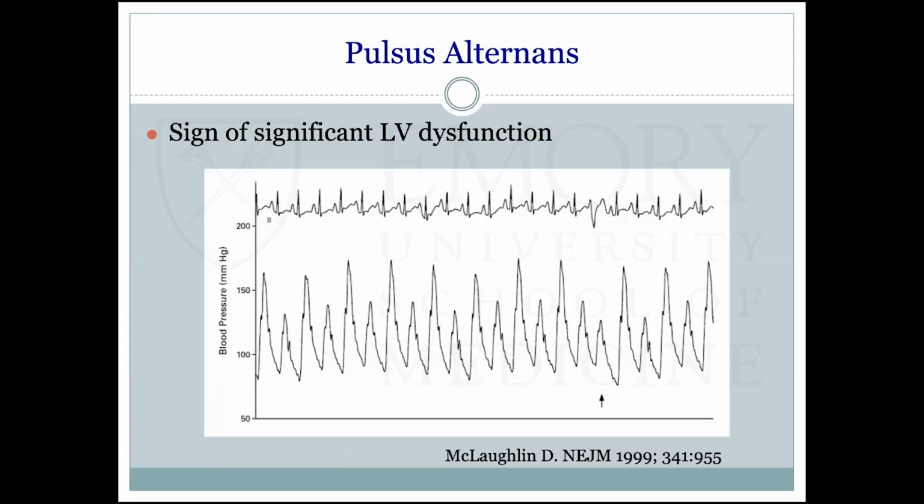Other perturbations in the arterial pulses you'll need to know: Pulsus Alternans, which is alternating large and small pulsations. This is a sign of significant LV dysfunction, sort of an end stage heart with alternating strong and weak beats. Here's a PVC interrupting the flow, but alternating strong and weak beats.